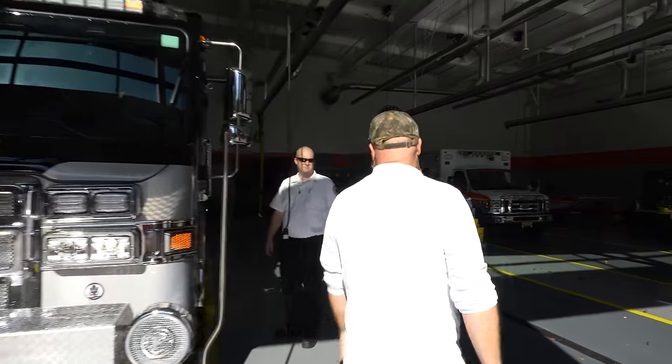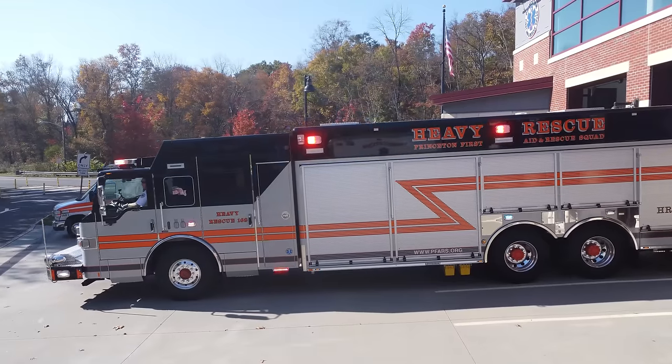That was an awesome ride. Thank you for taking me around for doing that. Absolutely. This is a big truck though, isn't it? It's a lot of truck.